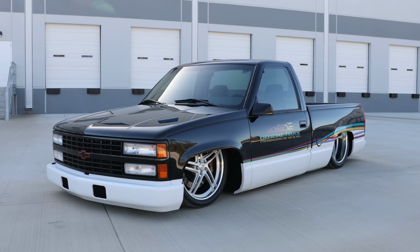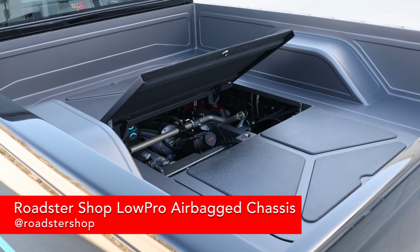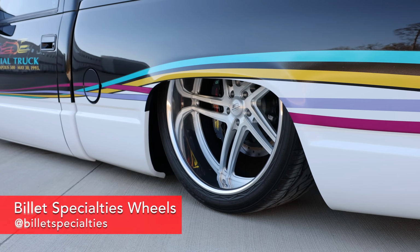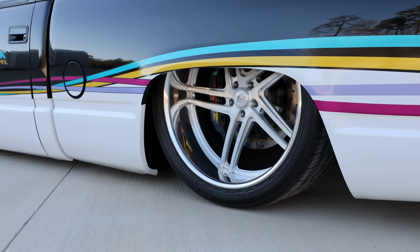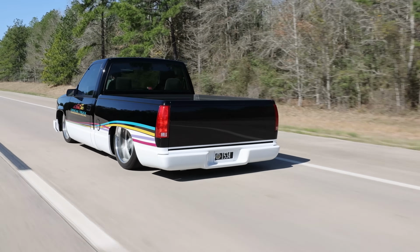And what sets this thing really down is the Roadster Shop Low Pro airbag chassis that allows it to sit on top of the 22 and 24-inch Billet Specialties wheels with Nitto NT420V tires to top it all off. Jeff's version of this legendary pickup will be remembered for ages.